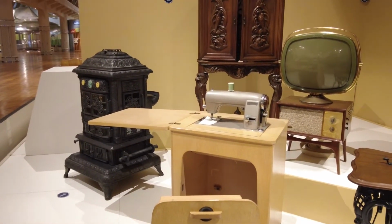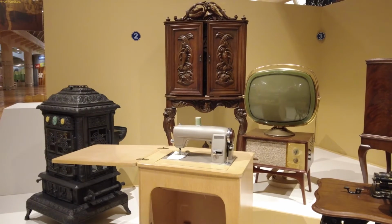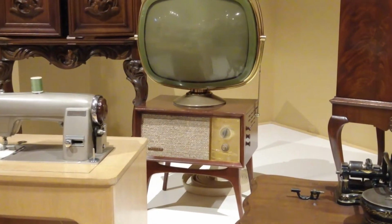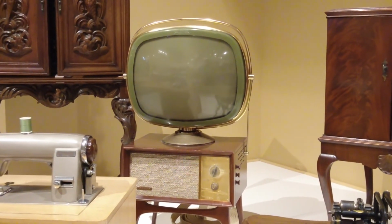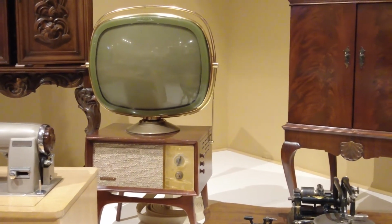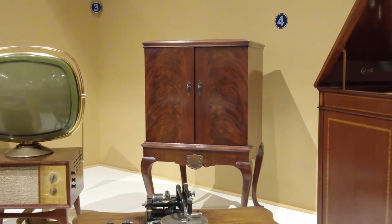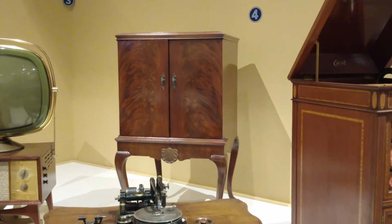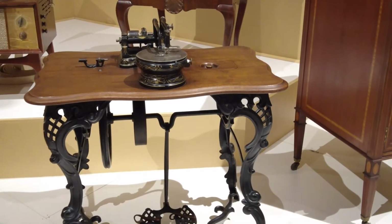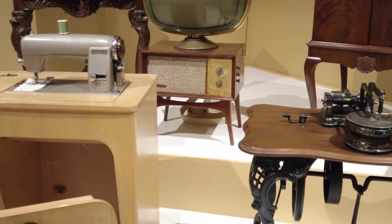The cabinet that you see in the background there, that wood one, the 2 next to it, says it is a RCA Radiola 60 receiver and cabinet, 1927 to 1928. Number 3 is a very cool looking retro TV, the Predicta television receiver from 1958 to 1960. And then next to that, the wooden box with the cabinet doors concealing the TV is a television receiver from 1949. Got a couple different sewing machines, starting with an older machine, which was built between 1860 and 1865, and then ranging to this newer one right there.